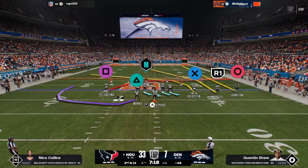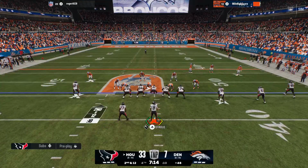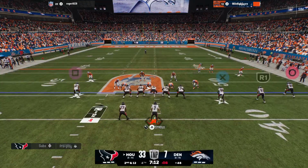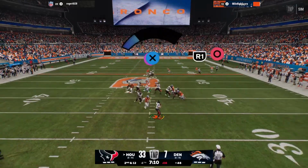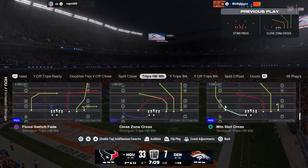Now they contend with a 2nd and 12 after the loss. Back to throw. Here's Stroud. A hit as he throws there, incomplete.